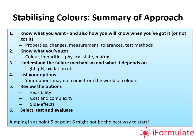And although sometimes under time pressures, it's very tempting to jump in at point five or point six and test out a few options without thinking about what you're doing, actually, if you can put some time aside to work your way through this process and do that understanding phase in those first points, one to three here, that's really, really important. If you've got time, really understand your system. And then when you come to listing your options, you'll probably have a wider range of options and more relevant options to test and evaluate.